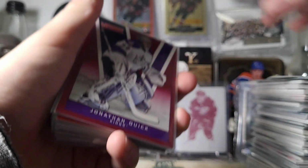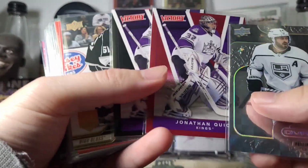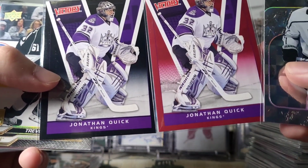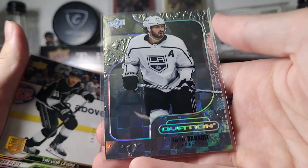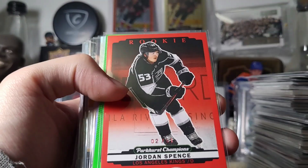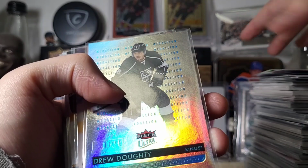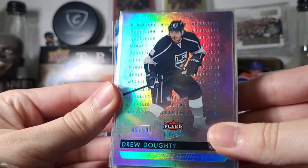99. All 3 of them are out of 99. A really random rainbow. I have the base card. I don't know if it's in here, but it's around somewhere. Quick Victory 1011 rainbow. I think there's a gold in here as well. The No Ovation. Trevor Lewis High Gloss. Spence out of 51. Kopitar out of 50. And Doughty Ice Medallion, or Platinum Medallion, I should say, I believe. Great looking cards.